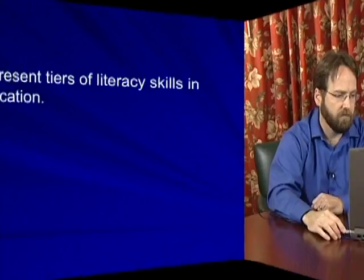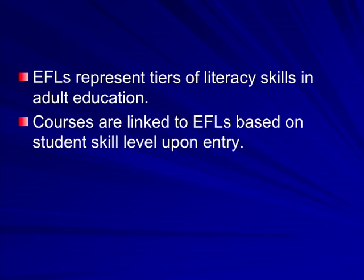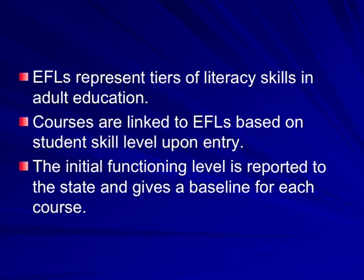Awesome. EFLs represent tiers of literacy skills in adult education. Each adult education course a student takes is linked to a particular EFL based on the skill level of the student upon entry into the course. This is initial functioning level. And that initial functioning level is reported to the state, giving us a baseline for each course.